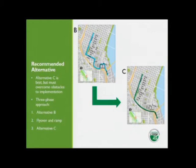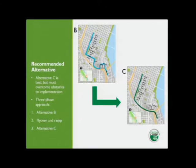Phase two is to create the flyover and ramp or elevator connecting Nato and Southwest Moody, which will make a more direct connection for alternative B, but will also lay the ground for phase three, which is to implement the cap and put the green loop on top of the cap.